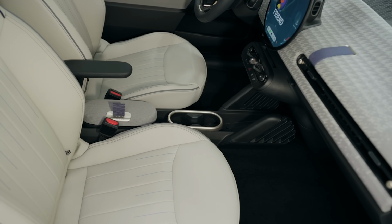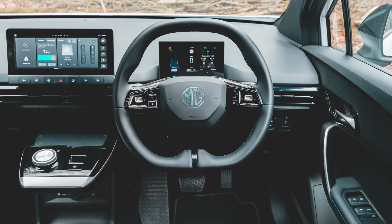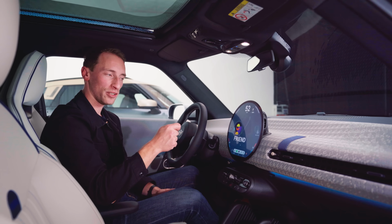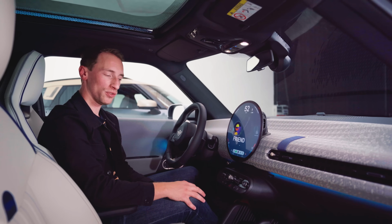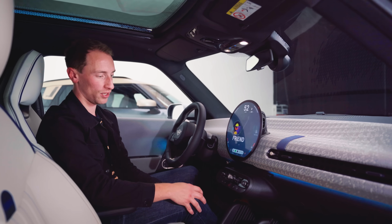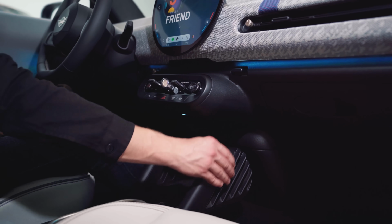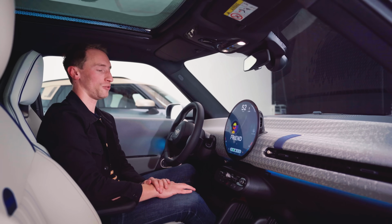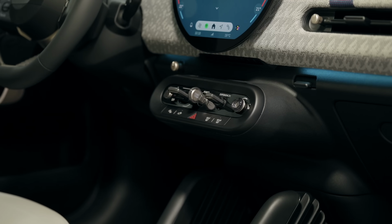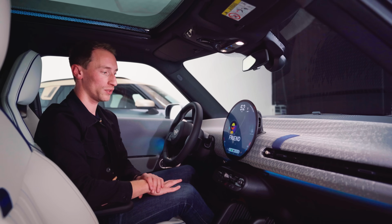Now, the quality in here generally is good compared to this electric car's rivals, like the Fiat 500e, the MG4, the Peugeot E208. But is this actually a step forwards compared to the old Mini Electric? I'm not so sure, because in this electric car interior, you've got some materials around that look and feel a little bit cheap, to be honest, which you didn't really have in the old Mini Electric. But still, even if this doesn't feel like a step forwards, this is still ultimately good compared to the other rivals that this is up against.